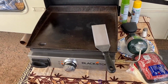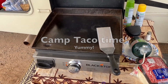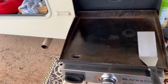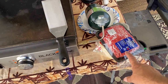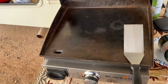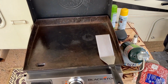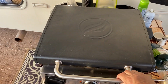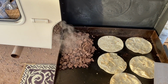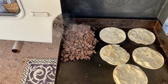Alright, getting ready to start the camp tacos in a few minutes on my Blackstone griddle. This is a 17-inch Blackstone griddle. I got my spatula, got my ground beef here, a pound of ground beef. So I'm gonna put that on first and get that cooking. And then when that gets good and cooked, then I'll start my tortillas. So yum, yum. All right, let's see how they look. Ooh, yes. I'm just making a few tortillas here for my wife and I. And then the ground beef there.